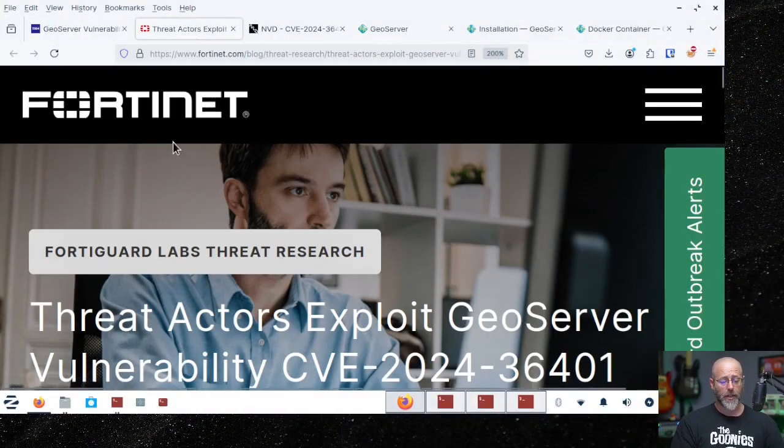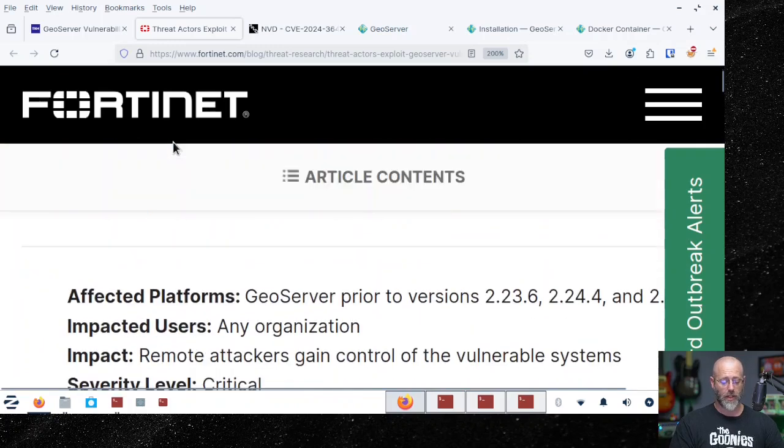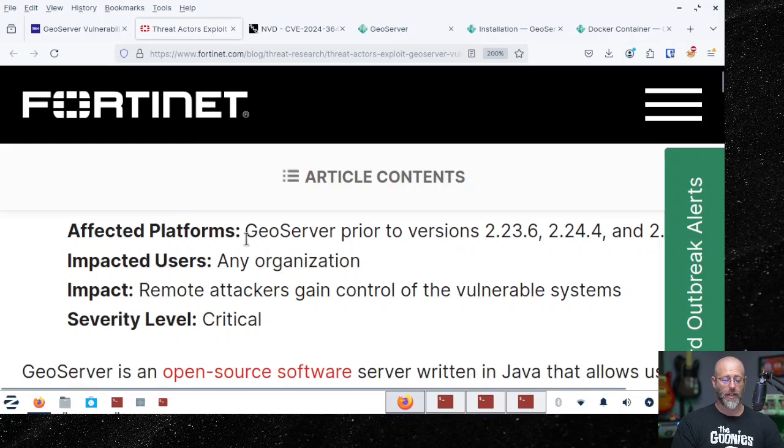We got this one right here. It does come from Fortinet. FortiGuard Labs Threat Research Group has written up a fine article, and you totally should read this. But it points to everything you need to know, like the affected platforms. We've got versions 2.23.6, 2.24.4. You can't see it behind this stupid green bar. I don't know why they put that there, and I haven't seen an easy way to make that go away. But I think it's 2.25.2. We'll see. Don't worry, I'll verify that momentarily. Impacted users, of course, is any organization.